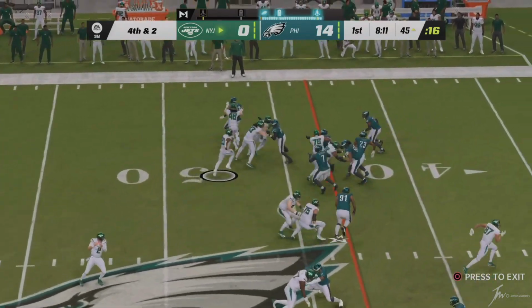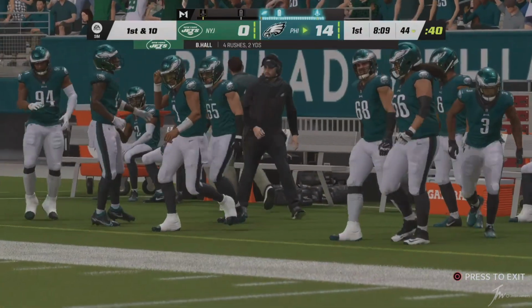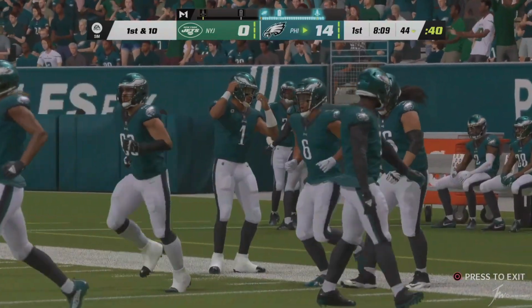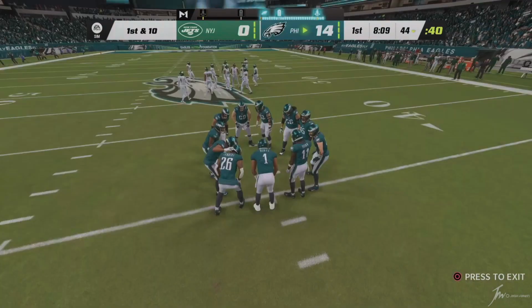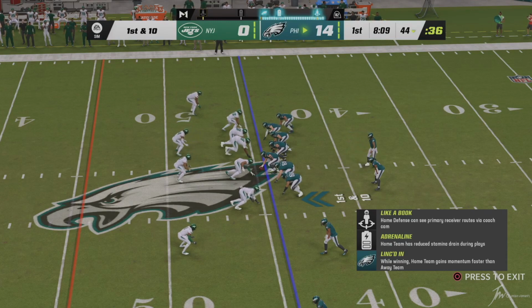They'll go for it. It's Hall. And trying to push his way forward, but I think he's going to be short. And he is short. He needed 2. He only got 1. And the Eagles defense able to hold. They've got good starting field position as they come up here 1st and 10 at their own 44.